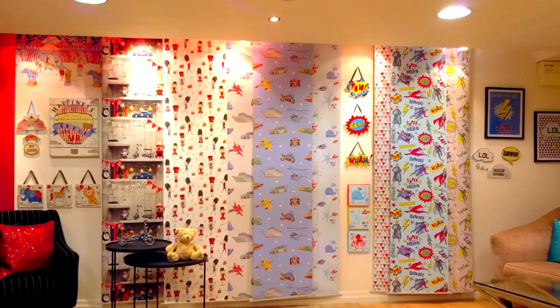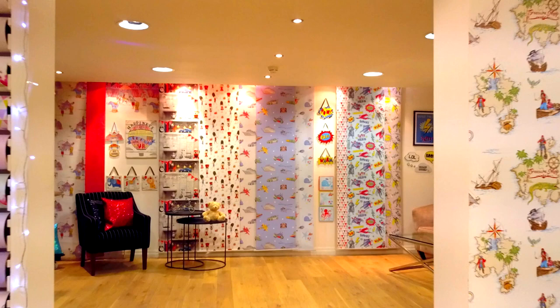The Magic of Imagination is our latest collection of fully coordinated home decoration to help you customise the space of the little ones. We believe in creating original ideas that are timeless, and this collection is unique and full of surprises.